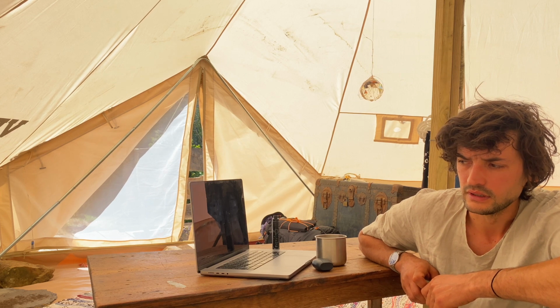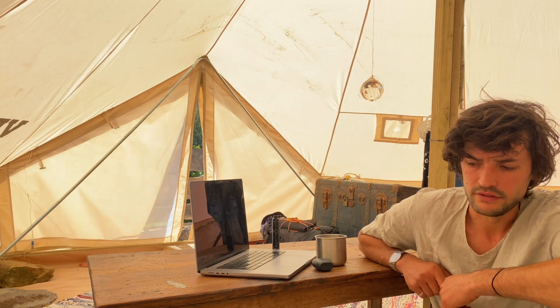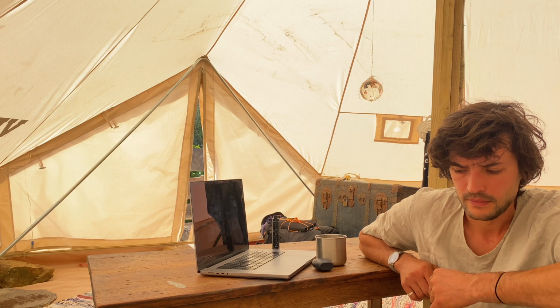This is the perfect place for me to live because of the tranquility and nature and abundance of water, which I think these days is such a scarce resource.